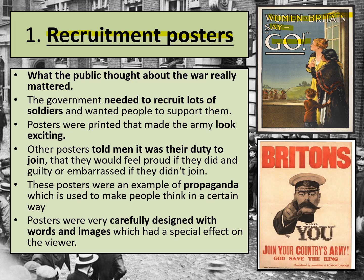Now, the government needed to recruit loads of soldiers, as we know. And so they needed people to support them in this campaign. And that's why these propaganda posters were put into place, to try and encourage men to sign up. So it's important that you do write down that the government needed to recruit lots of soldiers. And so that's why these propaganda posters were created. Posters were printed to make the army look exciting.